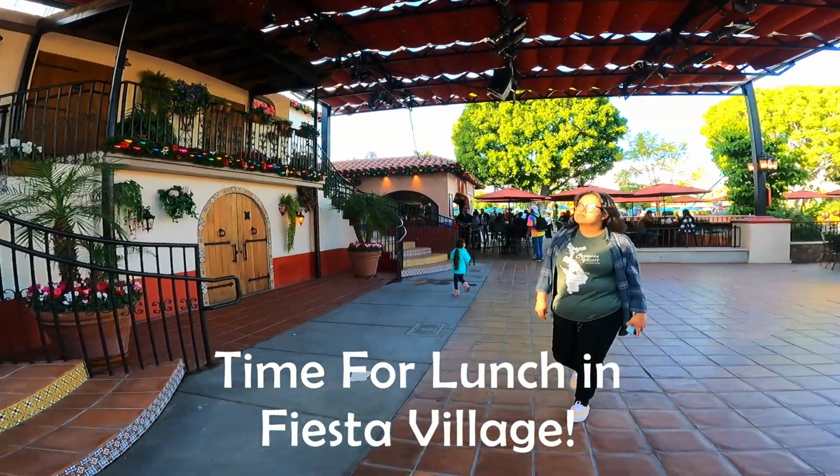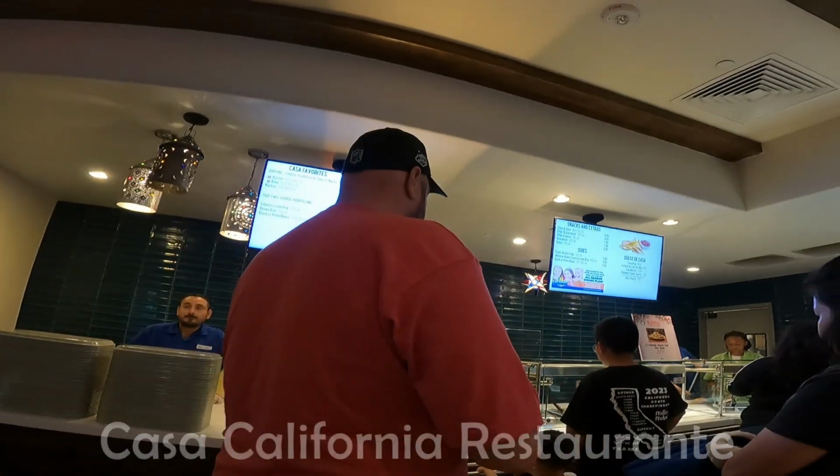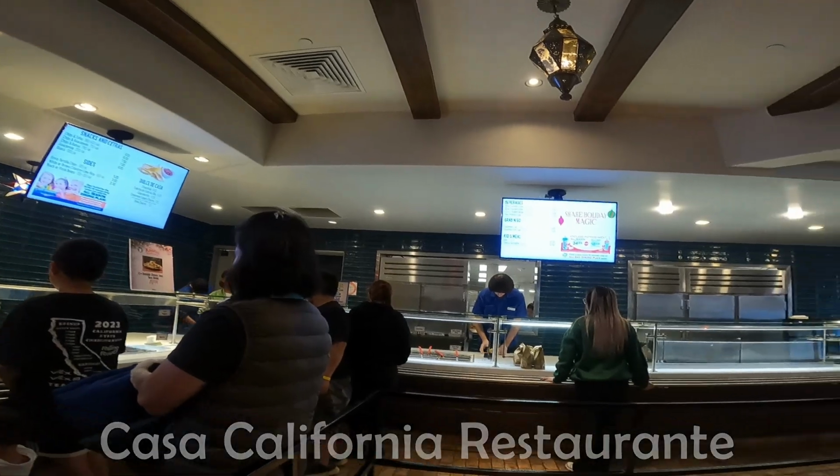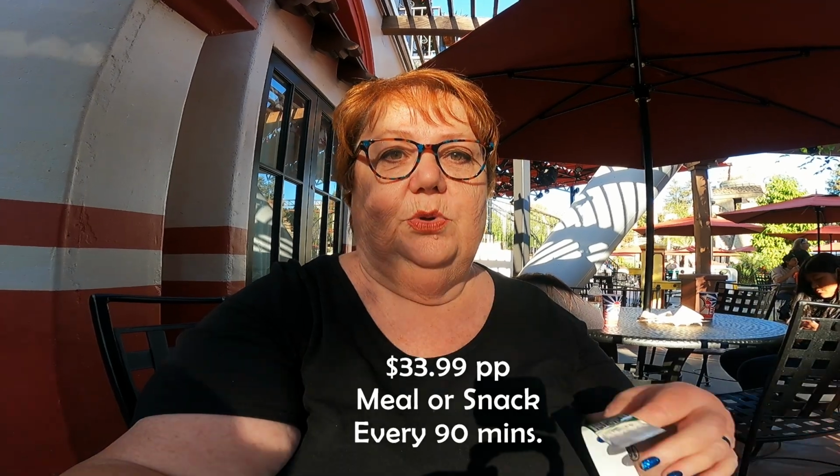This part of the park, known as Fiesta Village, has quite a few restaurants to choose from if you love Mexican food like we do. Okay, so we got the Merry Dining Pass, but they have a regular food pass that you can get every day anyway as part of your ticket package. And so we got a wristband, which allows us to eat a meal or a snack every 90 minutes. So let me show you our meals.